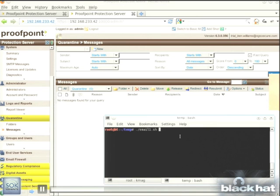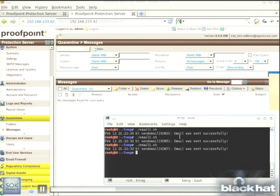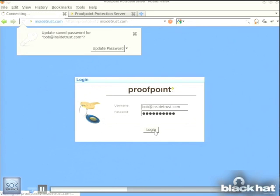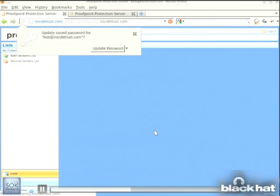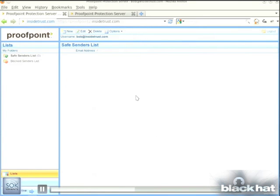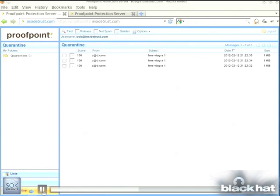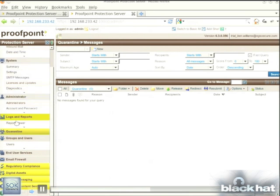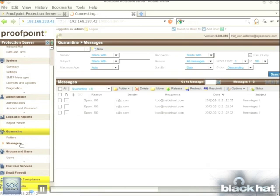So what we're going to do is send in some test messages. I've got a little script here to send some SMTP messages. And in these messages, I've put free Viagra in the subject line so that they're going to get blocked as spam. We're going to look at the user portal first. If we click on the quarantine area here, we can see those three messages have got caught. And if we go back to the management UI, we've got a similar feature, but for all users. Click on that message area, and we can see those messages again.